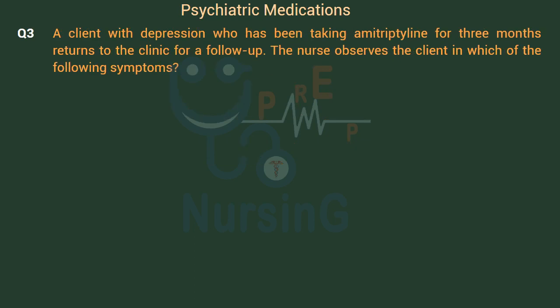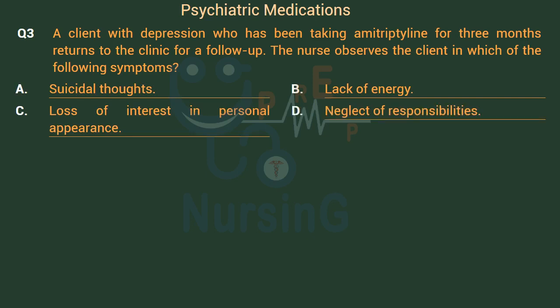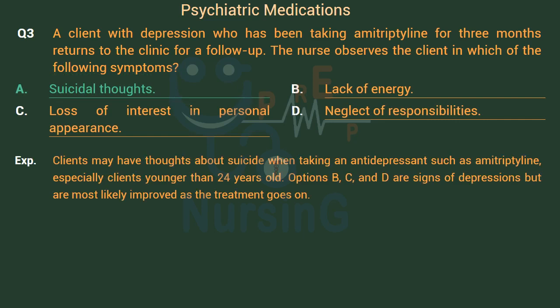A client with depression who has been taking amitriptyline for 3 months returns to the clinic for a follow-up. The nurse observes the client for which of the following symptoms? Option A, suicidal thoughts. Option B, lack of energy. Option C, loss of interest in personal appearance. Option D, neglect of responsibilities. Right answer is Option A.